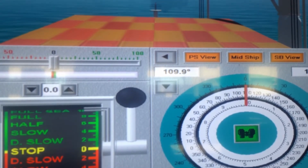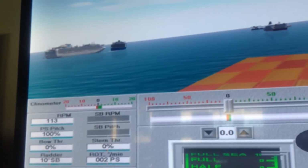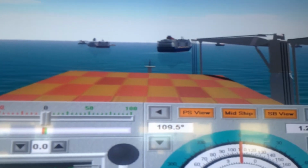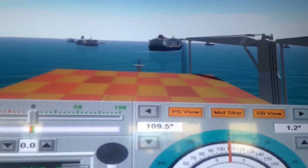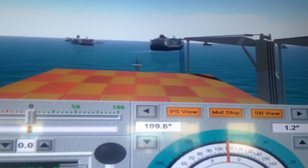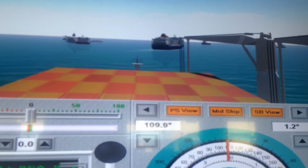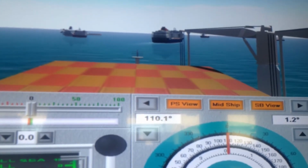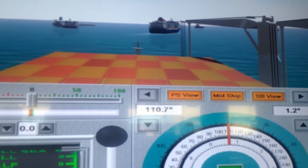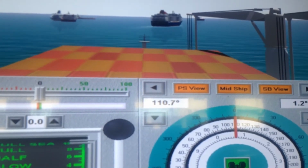Okay, now there is another passenger vessel on the other side. As you can see, there are so many vessels here. So just enjoy and watch the video and watch how we do the navigation on Singapore Strait eastbound.